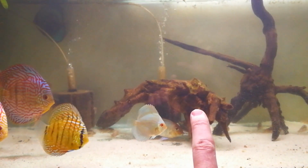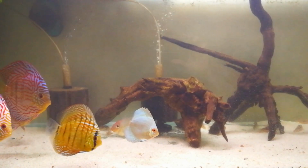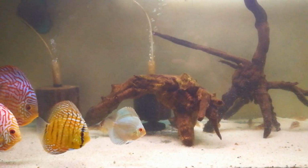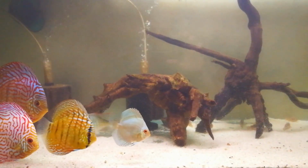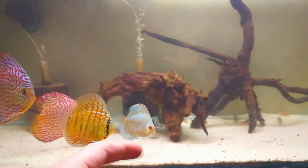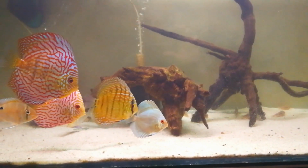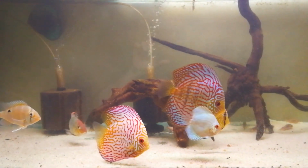Like that is the root ball of a tree that some construction crew ripped up from the sidewalk across the street from my apartment complex when I first started fish keeping. I was walking by there one day and I was like, that looks cool, so I just grabbed it and chopped off the roots and the end over there, and then I don't even think I boiled it because I had no idea what I was doing back then.